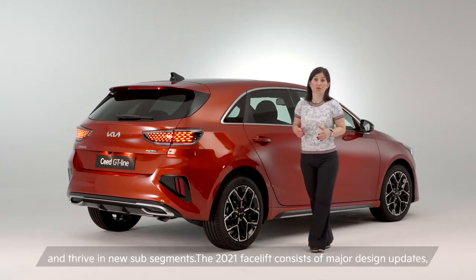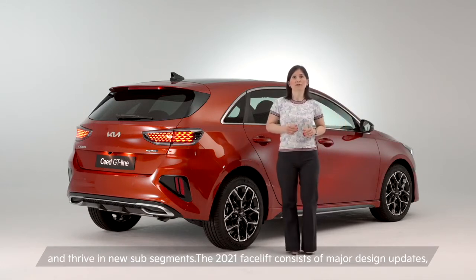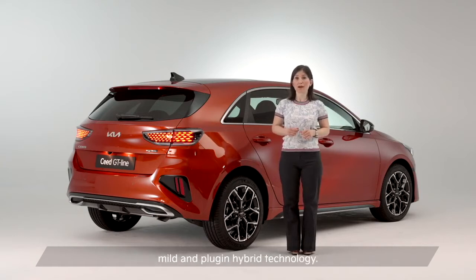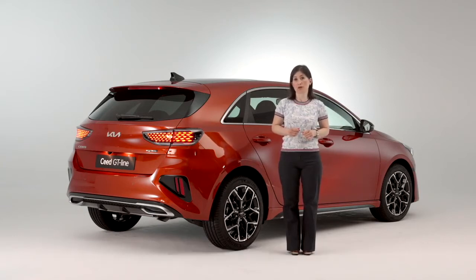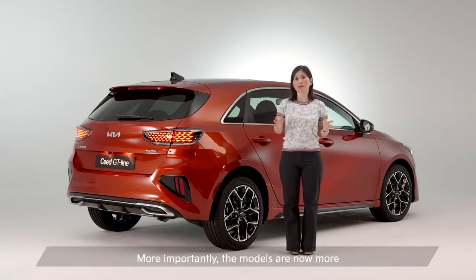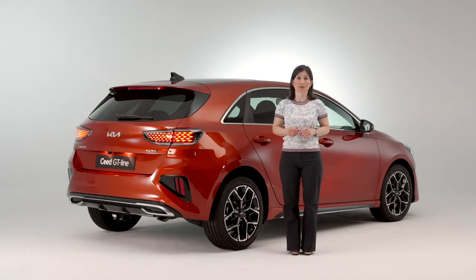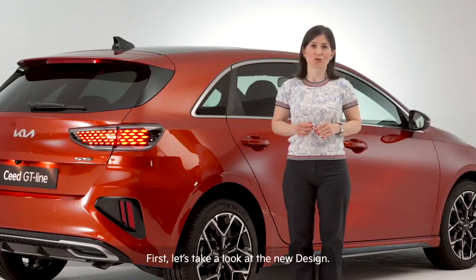The 2021 facelift consists of major design updates combined with an advanced powertrain that includes mild and plug-in hybrid technology. More importantly, the models are now more complete with the introduction of new connectivity and driving assistance technologies. First, let's take a look at the new design.